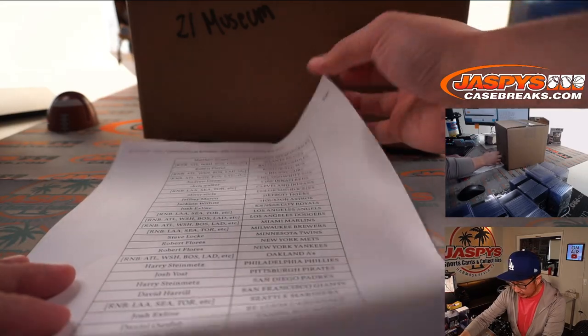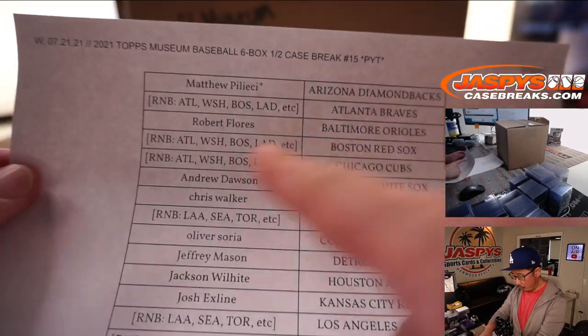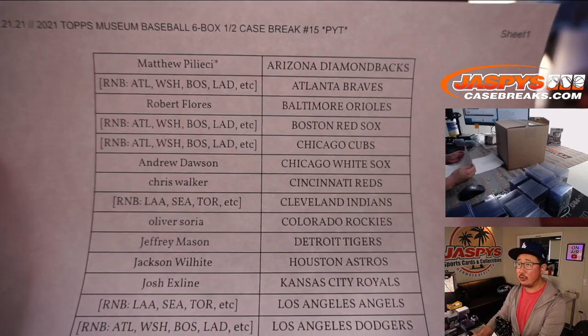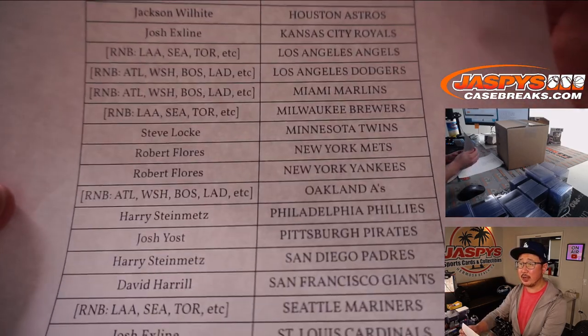Big thanks to everybody who picked their team straight up. So before we pulled teams for those number blocks, Matthew P. ended up with Last Spot Mojo with the Diamondbacks. Thank you, Matthew. Thanks, everybody who picked their team straight up. I appreciate it.